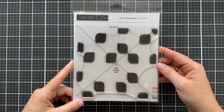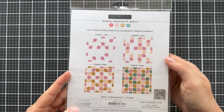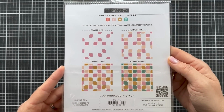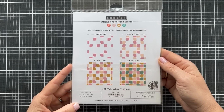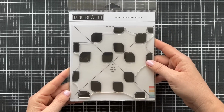If you're familiar with Concord 9th, then you know about their turnabouts and how unique they are. On the back of the packaging, it shows you how this design comes together when you stamp it once, stamp it 2 times, 3 times, and then 4 times fills in all the gaps for that fun mod pattern.